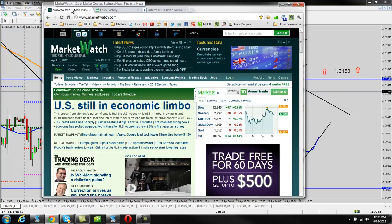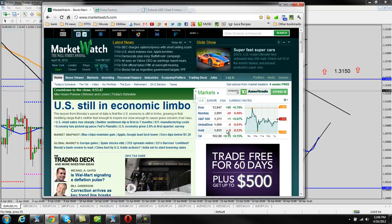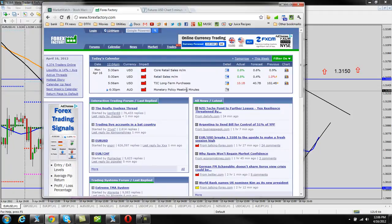Now, let's get down to the nitty gritty here. The U.S. markets are just all over the place. As you can see, the U.S. is still in economic limbo, and we're definitely seeing that be the case. We've seen big swings up and down in equities. Oil's still hanging around this 102, 101 to 105 area, not really changing a lot. Gold's just a little bit flat for the last little bit. The S&P ended up having a pretty decent day. The Dow had a really good day, and there's just a lot of uncertainty going on there.